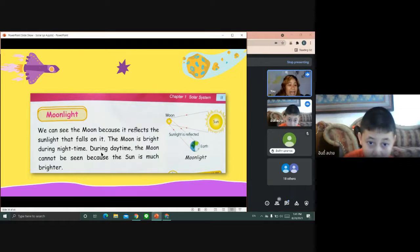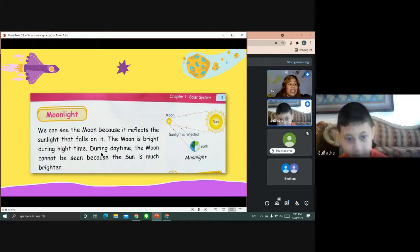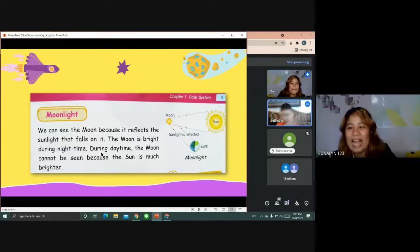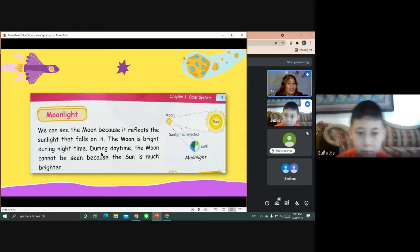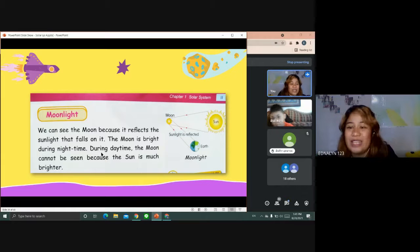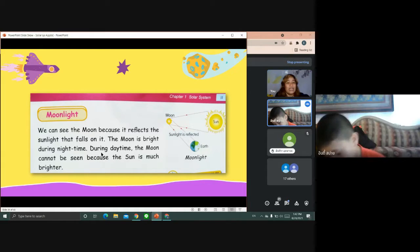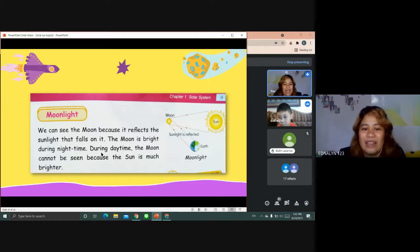Next one. So we can see the moon because it reflects the sunlight that falls on it. Okay, so the moon is bright during nighttime, and during daytime the moon cannot be seen because the sun is much brighter. For example, when Teacher Sasa has the light on my face, can you see my face? Yes, you can see it. So that is how the moon gets its light from the sun. It reflects. It is like a mirror. It reflects the light from the sun.